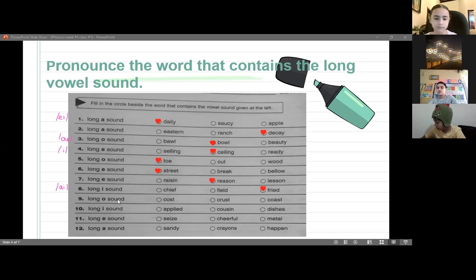Remember that it's O sound. Coast. What is the word? Coast. This is cost. Coast. Look at the difference. Cost. Coast. So that's the answer.